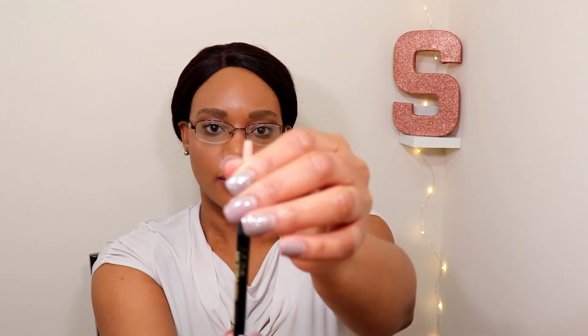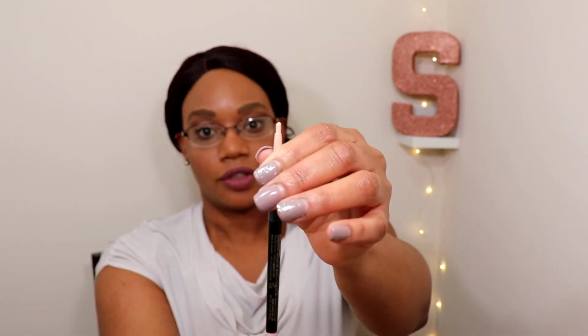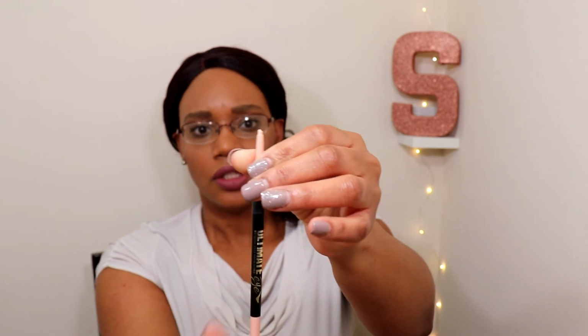This is one of the eyeliners that I use in my lower waterline. What I love about it, number one, is the color. I like these types of colors for my waterline because they brighten my area without looking too bright. But I also really like the fact that it's retractable. I love it when I don't have to sharpen something. These glide right on your waterline or on your upper eyelid.